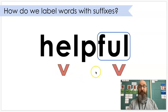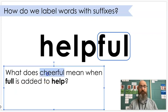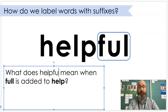Again, how many vowels are in front of the box? Only one. So do I need to split it up, or do I need to draw a line? I don't. It's already boxed. So I can sound this out. Help, full, helpful. Oops, that says cheerful. That should say helpful.